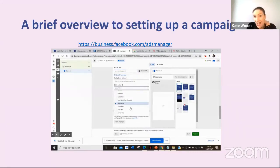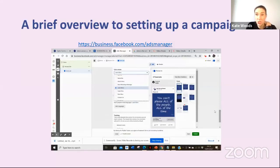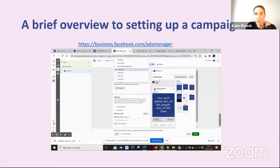I'm looking at the calls to action here. You can choose the one that's most appropriate to you. There's book now, learn more, there's a shop now if it's your shop, or gift vouchers that you want to promote.